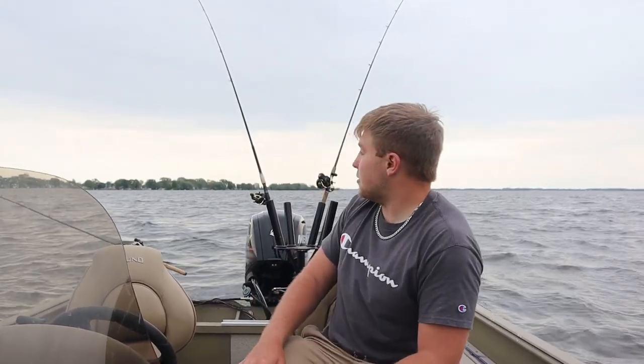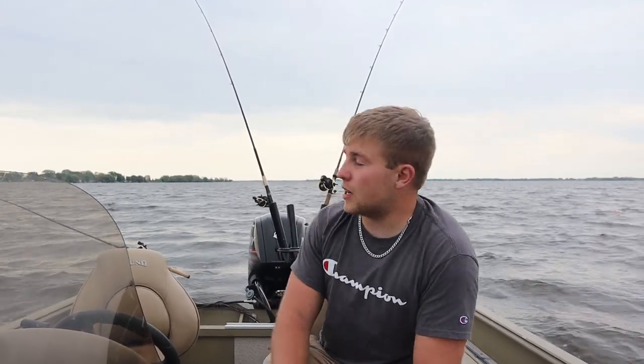So just out here we got a nice walleye chop. You can see the boat's bouncing a little bit, but it's pretty much ideal conditions to catch them. So just got off of work and I figure I'd come out here and try to catch my limit of walleye. So just going through the motions really. I got a lot of spots on this lake and just got to troll enough of them and eventually I'm bound to get on a hot streak.